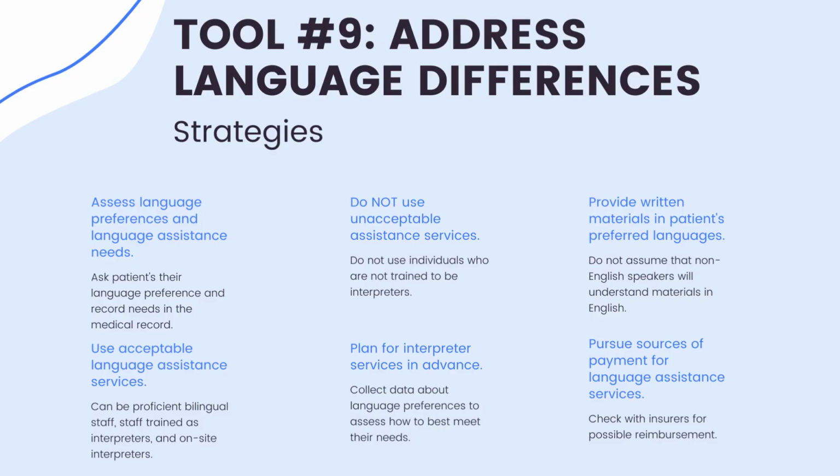Tool number 9 is addressing language differences. Patients who do not speak English very well often do not get the health information they need. Addressing language and sensory differences is an important part of addressing health literacy and is required by law.